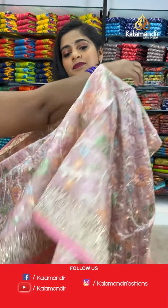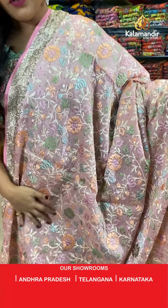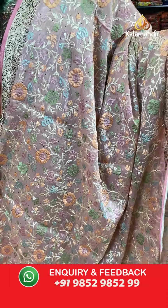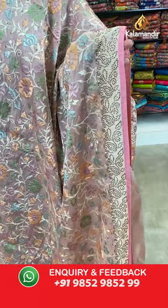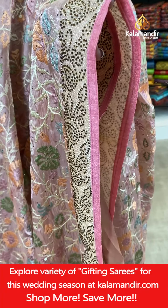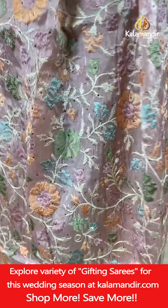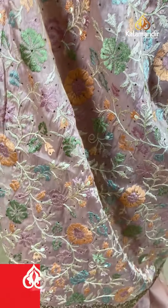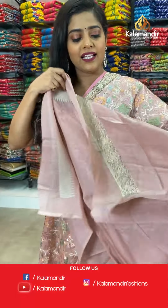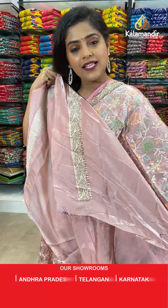Okay, now we are moving towards the next saree here. Pink in color with embroidery work all over the body. Beautiful colors are used for the embroidery work. Stone design in gold stones and stone border for the saree. Running pallu. And then comes the blouse piece, which is pink and stonework for the border. Let's have a look at the pricing details of the saree now.